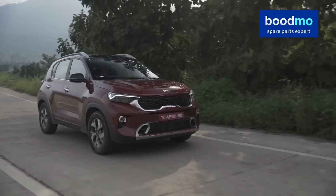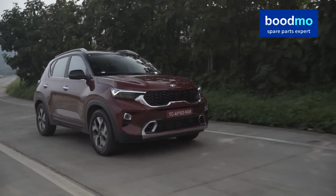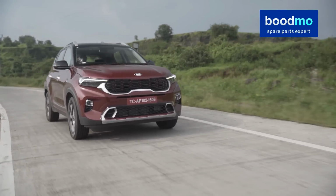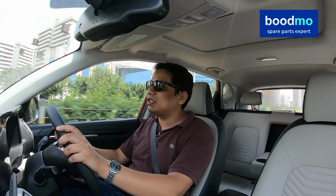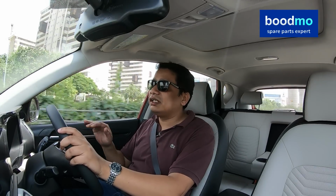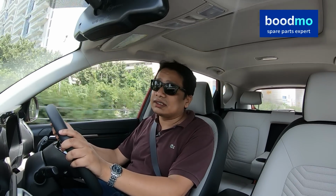What you'll also like about the car is the fact that the suspension feels rock solid at high speeds. It's a stiff suspension, which means that when you're doing speeds in excess of 100 kph or 120 kph, it really does feel very stable, very reassuring, and definitely a whole lot more stable than your last girlfriend ever did.